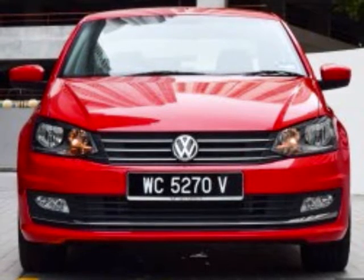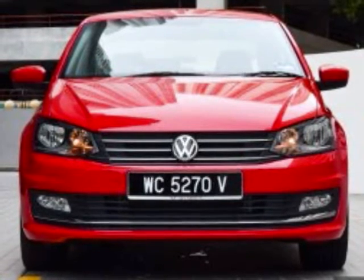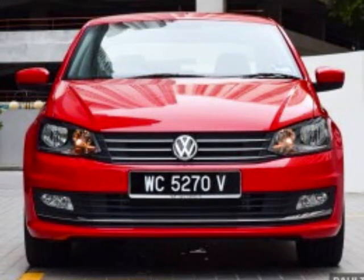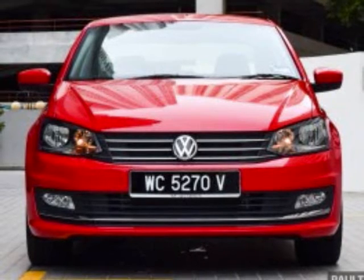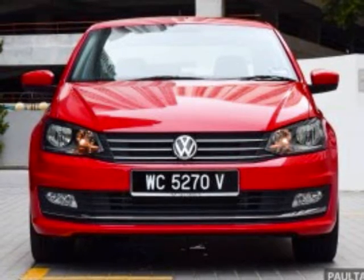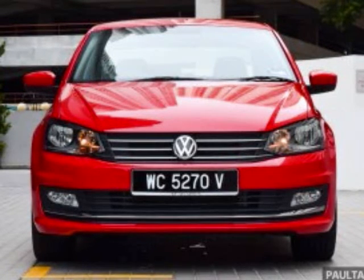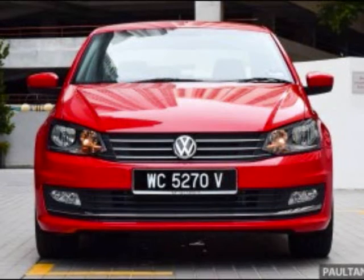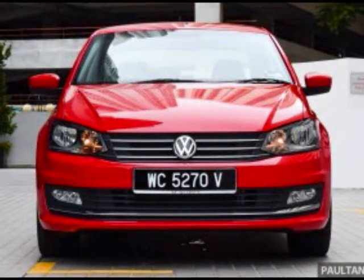The Volkswagen Vento is the latest entrant to this battleground, ready to take the fight against established nameplates like the Toyota Vios, Honda City and Mazda 2 Sedan. Does the European contender have what it takes to stand out from the crowd? Well, we went on a trip to Penang in the top-of-the-line Vento 1.2 TSI Highline to find out.